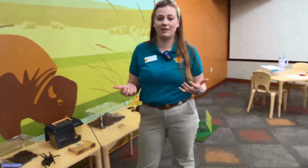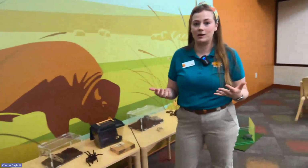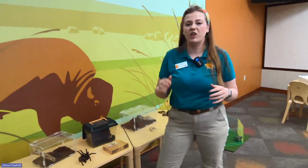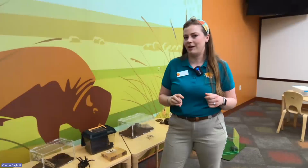So his name is Texas, our brown tarantula, and that's because they are really commonly known for being in Texas, but they are all the way up through Kansas. We have lots of different spider species that play a really important role in keeping down those other bugs that we aren't a huge fan of.